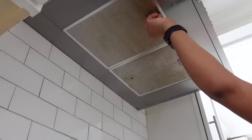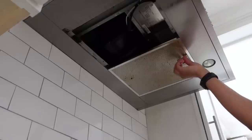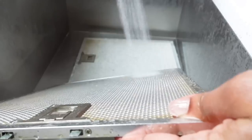And I've been noticing for weeks that the oven vents had been browning and looking disgusting. They were oily and they had actually stopped working as well. And they were so disgusting. And I decided it was time to clean them.